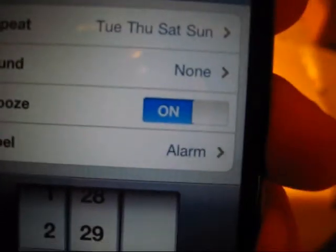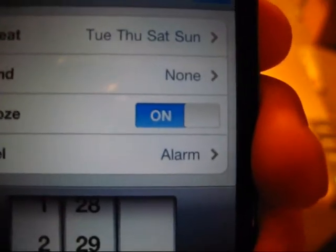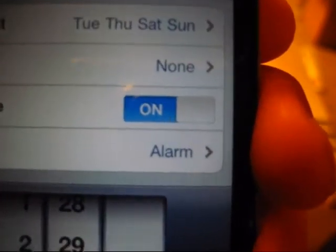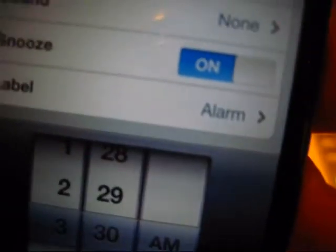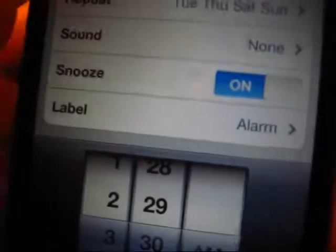You want to make sure snooze is turned on, because if you can't get to your computer right away, you want to make sure you can snooze it so that way it can remind you again in about 10 minutes. Now, this will be a bit cumbersome having to push the snooze button all the time, but after clicking it so often, it'll probably stick in your head.